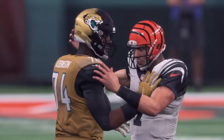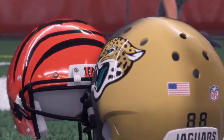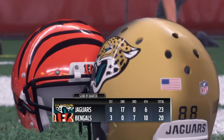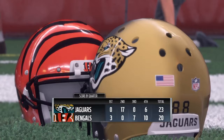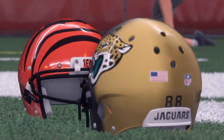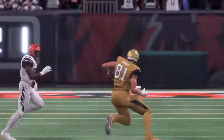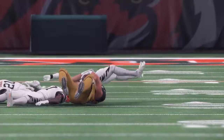So for the Jags, they pick up their second win now on the year. And they'll be able to enjoy this one through the bye week before they get back at it again. Meanwhile, for the Bengals, it's another week, another loss as they fall down to 0-9. And they're going to get an extra week to stew over this as they're not back in action until week 11.